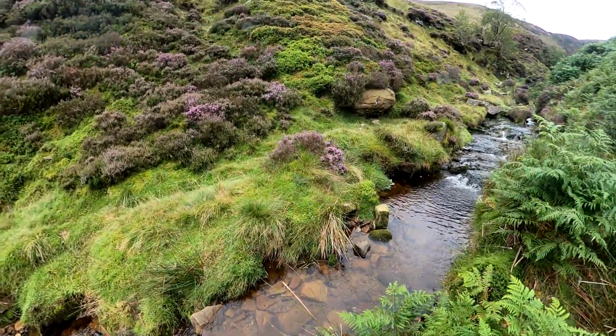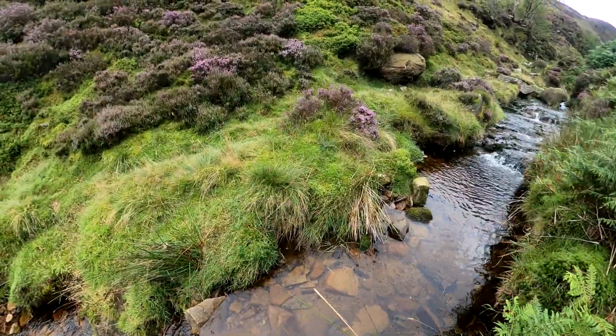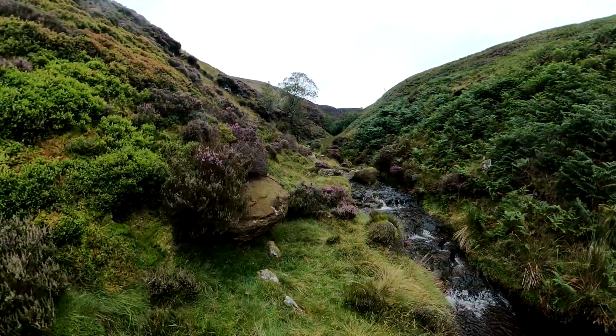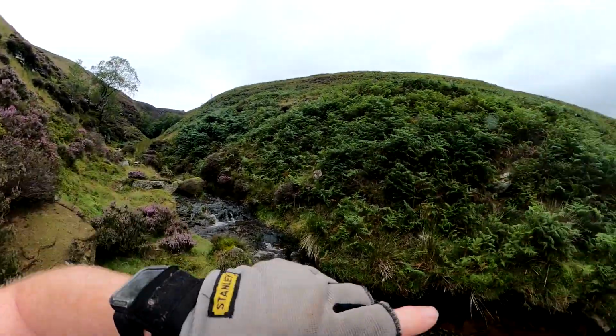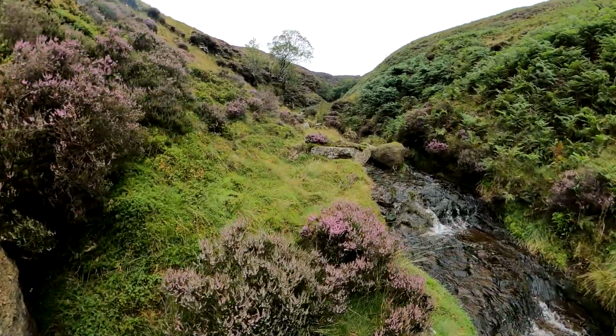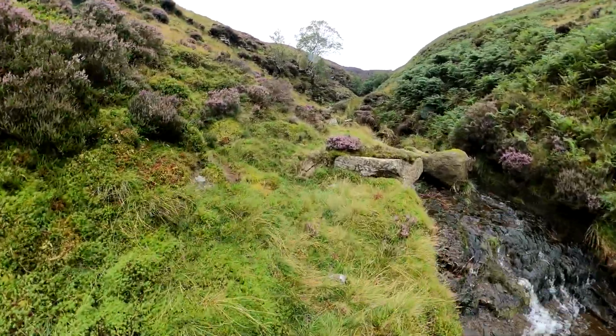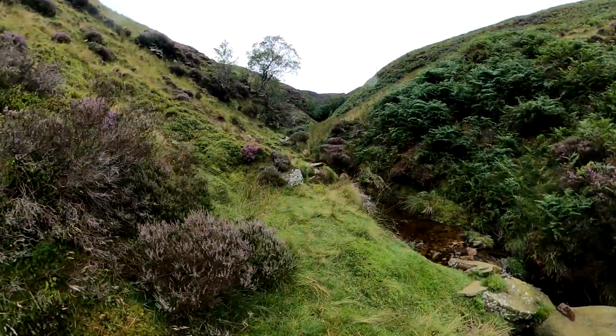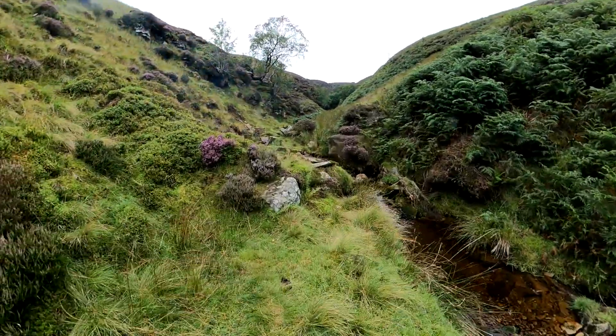So I might just try this as a means. Yeah, looks like it might be a better option. Probably just got to backtrack to get out sensibly rather than fight. But this puts me on the right bank, and the falls over there, just see the top of them.